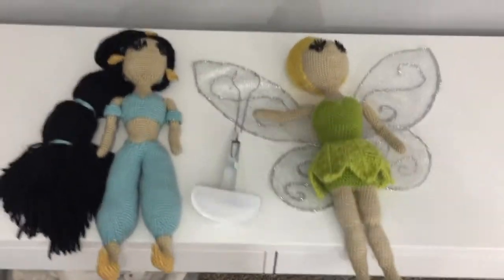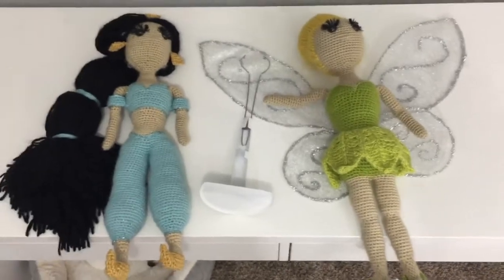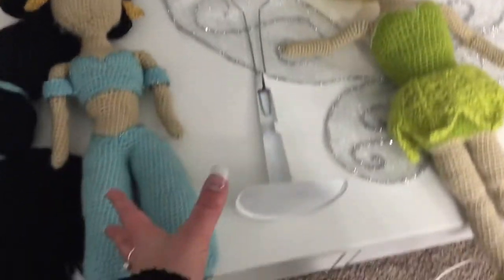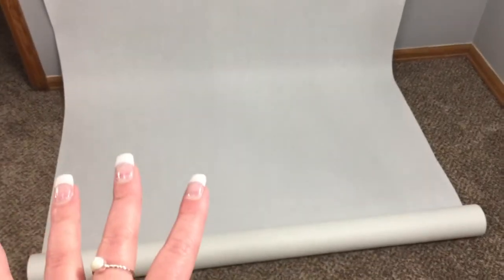Here are the dolls we're going to be photographing, Tinkerbell and Jasmine. I have a little stand for them, which is really helpful. I'm just worried that the stand might fall over. So I think I'm going to have to go find some sort of board to lay down underneath it to help them stand up.